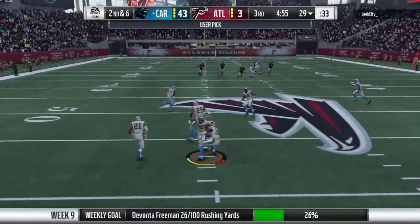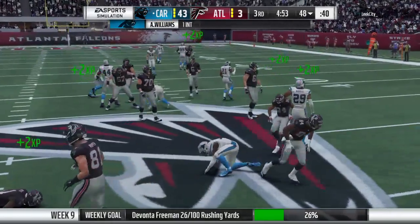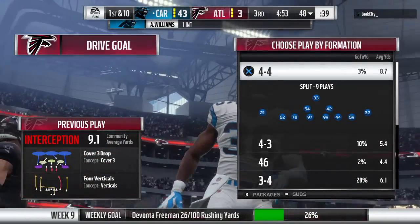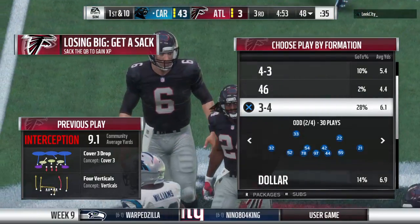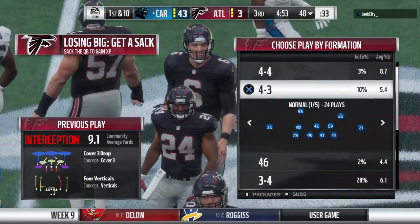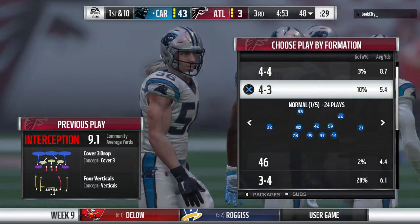Into heavy traffic, and it's intercepted. Picked off by Aaron Williams. And his guys are going to take over at their own 48-yard line. Well, that's a drive killer right there. Not a really confident throw either. This one was kind of up for grabs, and it's going to come down in the hands of the wrong team.